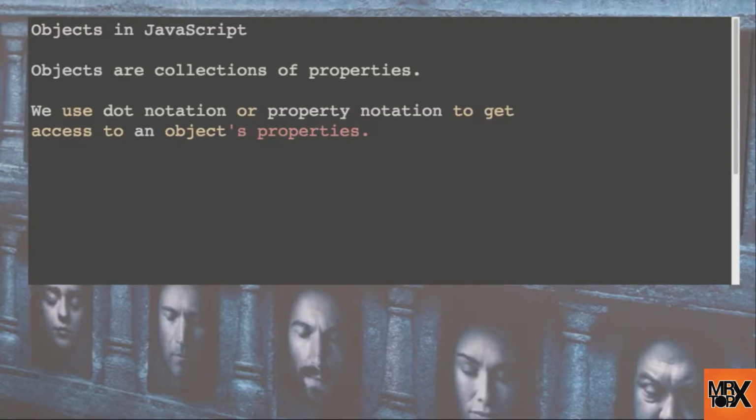So we've been learning about objects in JavaScript. We know that they are collections of properties, but we want to know next, what can we do with these properties? How can we get access to them? And this is where we use dot notation and or bracket notation to get access to an object's properties. Let's look at some examples.